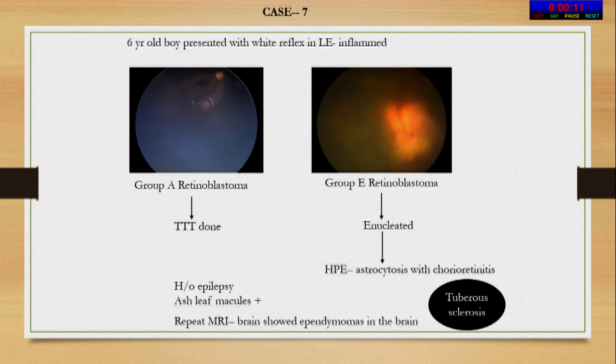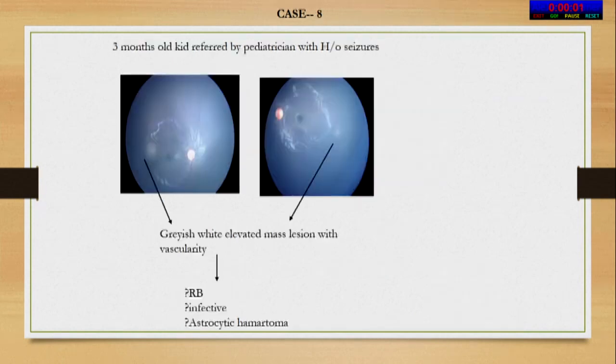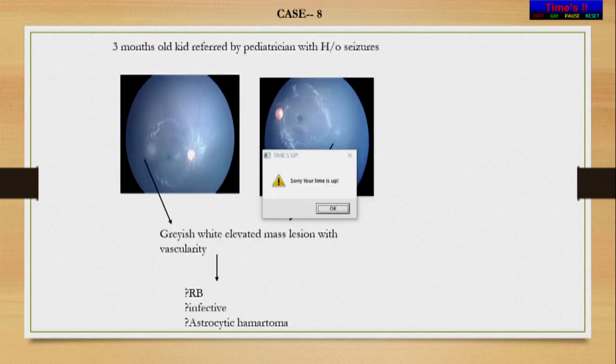Histopathology showed astrocytosis with chorioretinitis. There was no evidence of retinoblastoma. Retrospectively analyzed, there was epilepsy and ash leaf macules, and MRI also showed tumors in the brain, and the diagnosis turned out to be tuberous sclerosis.